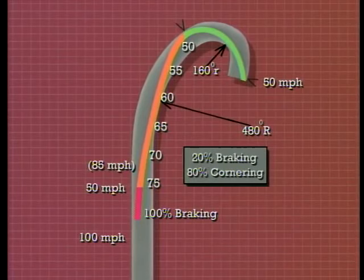We've managed to put the brakes on later than the straight line braker. Consequently, we're faster at the end of the straight, and we're faster from the first turn-in point all the way to the second turn-in point of the corner. He's limited himself because he's convinced he has to do all his braking on the straight.